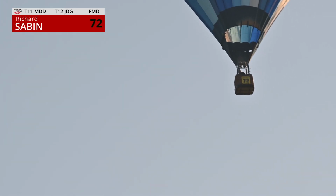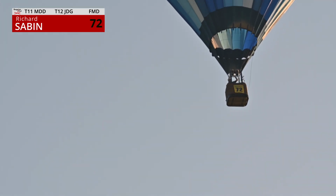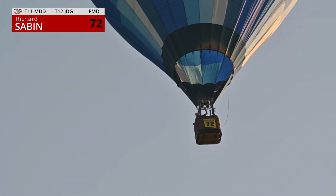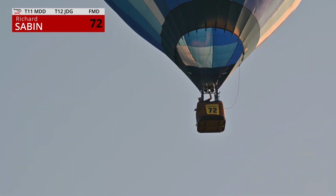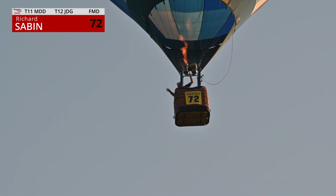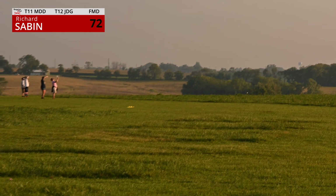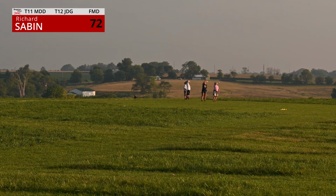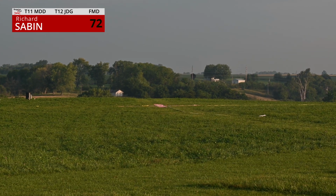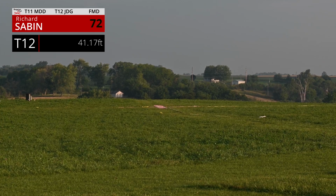Next up, Richard Sabin, venting a bit to drop down into this target. See what he's going to be able to do with it. Burning to fill up the balloon. You can see baggie in descent. You can see the descent, also that banner kind of flipping up as the balloon falls. Burning to stop the descent. There's that first baggie, still from a decent elevation. That one looks like it may still be in bounds of that triangle. And let's see if we see that second baggie, the yellow one, 41.17 feet for Richard Sabin.